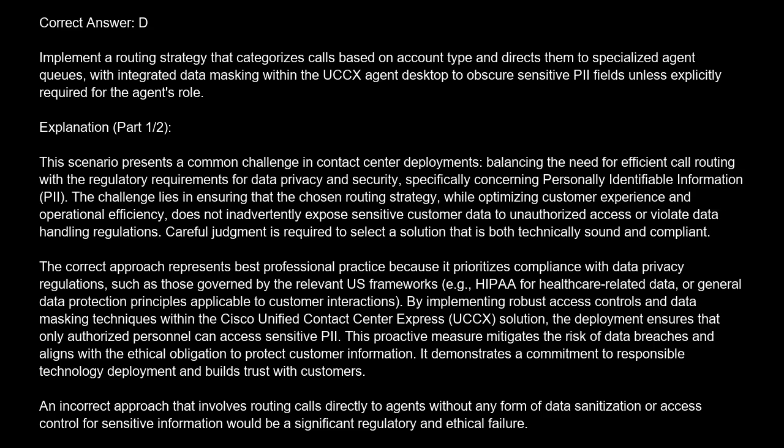Explanation. This scenario presents a common challenge in contact center deployments, balancing the need for efficient call routing with the regulatory requirements for data privacy and security, specifically concerning personally identifiable information, PII. The challenge lies in ensuring that the chosen routing strategy, while optimizing customer experience and operational efficiency, does not inadvertently expose sensitive customer data to unauthorized access or violate data handling regulations.